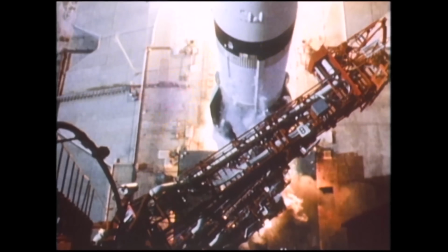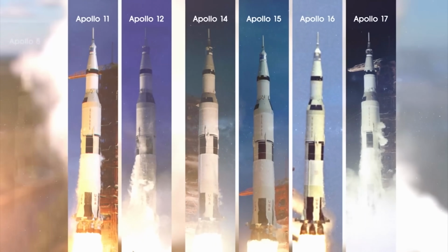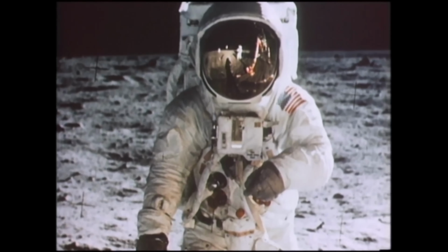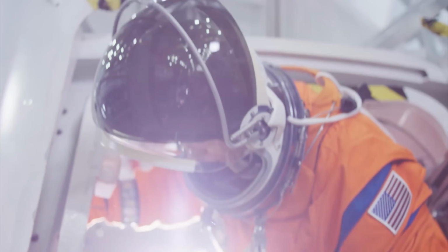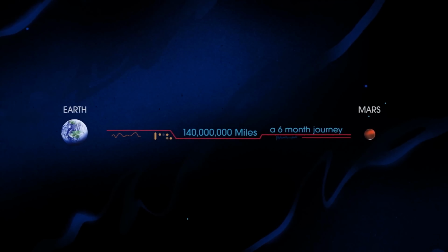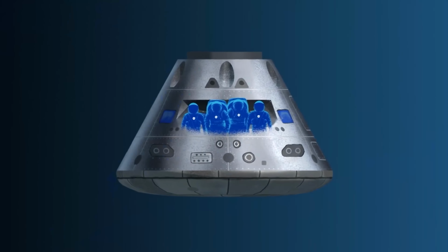Between 1968 and 1972, NASA launched 9 human missions to the moon, 6 of which successfully touched down, allowing men to walk on the lunar surface. NASA's next chapter of lunar exploration, called Artemis, has the task of both creating a long-term human presence on the Moon and preparing for a human mission to Mars.